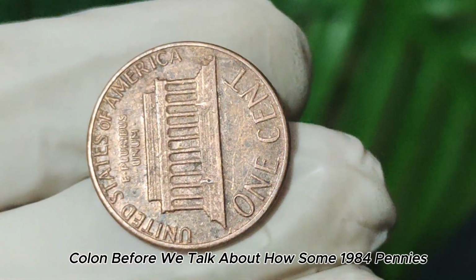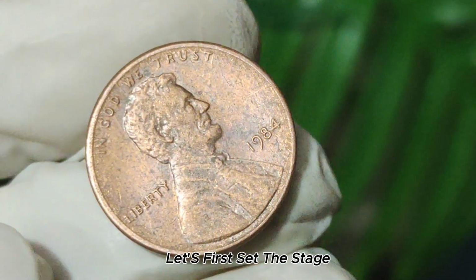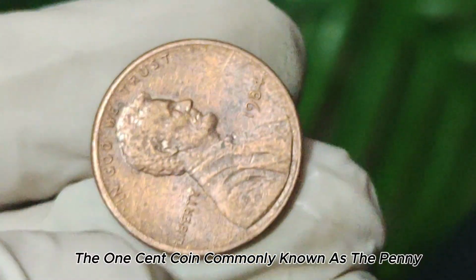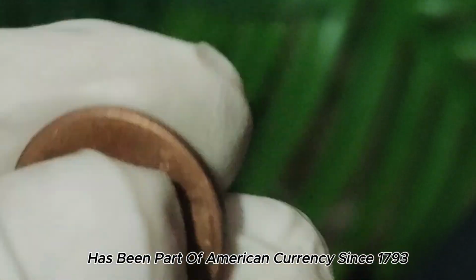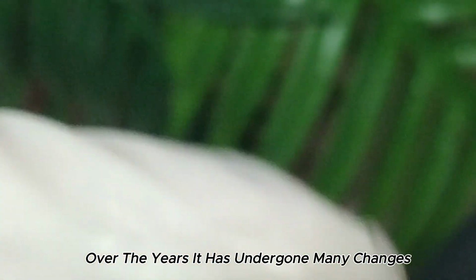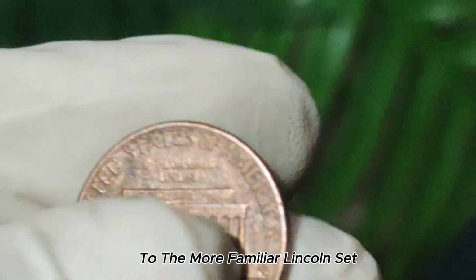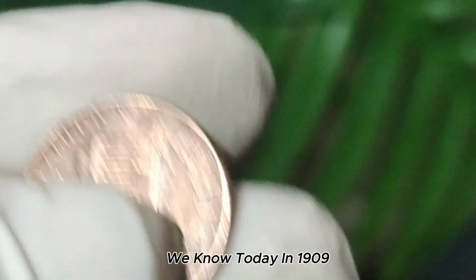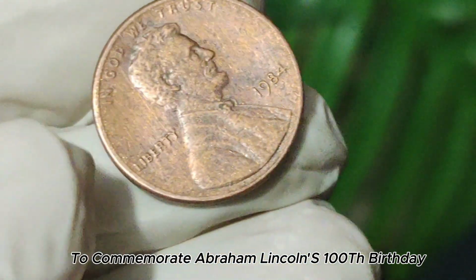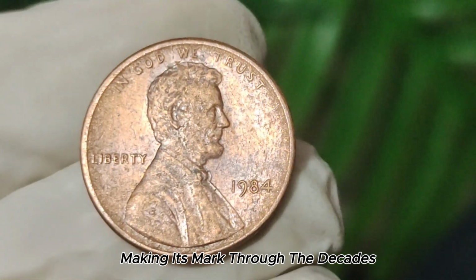Before we talk about how some 1984 pennies can reach a crazy price tag of $99 million, let's first set the stage by exploring the history of the 1-cent coin in the U.S. The 1-cent coin, commonly known as the penny, has been part of American currency since 1793. Over the years, it has undergone many changes, from the original Liberty Cap design to the more familiar Lincoln cent we know today. In 1909, the U.S. Mint introduced the Lincoln cent to commemorate Abraham Lincoln's 100th birthday, and it became a symbol of the nation's history, making its mark through the decades.